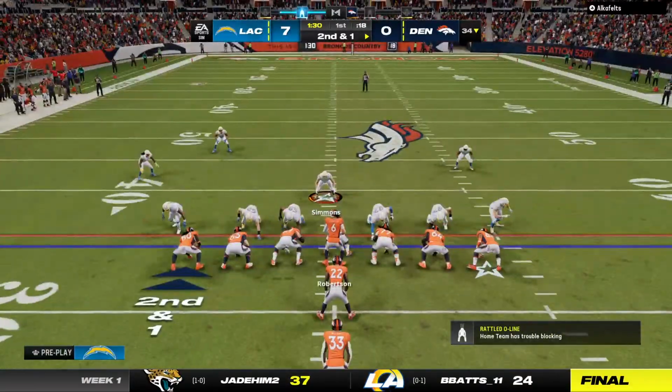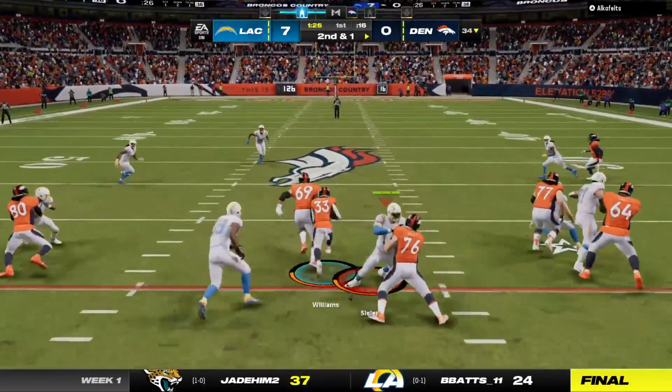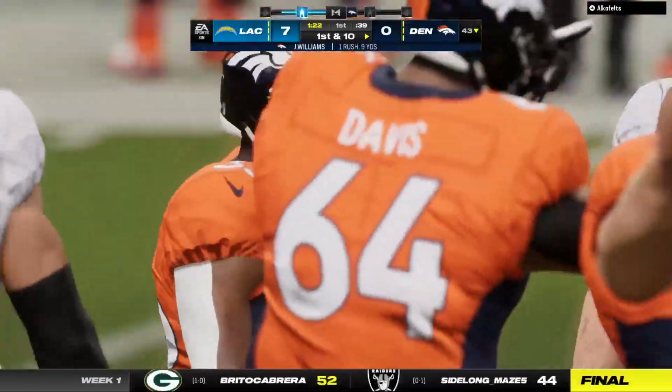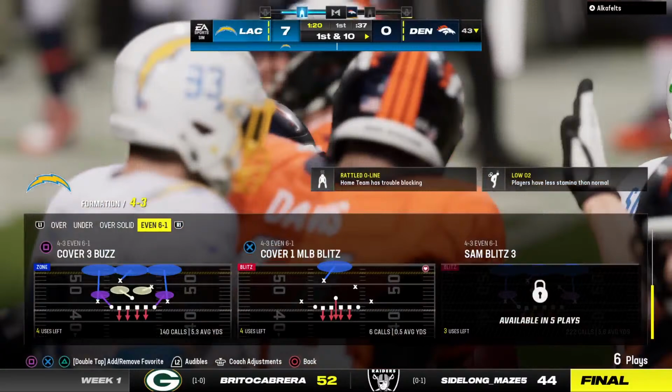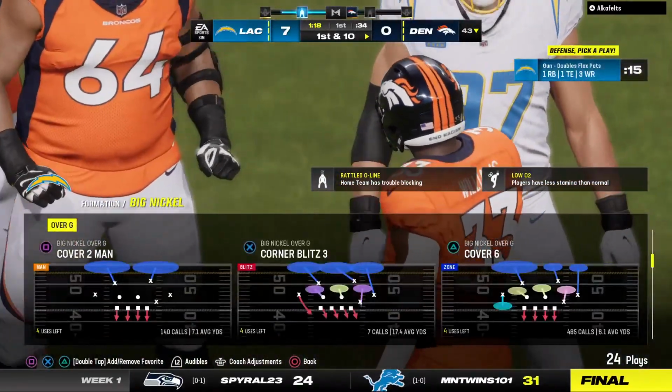But the main goal, get a couple of first downs, run some plays, run some clock, allow their defense to get a chance to catch their breath, settle down, and relax a little bit after they just gave up the score. And Williams is going to pick up a Broncos first down as he's up to the 43.